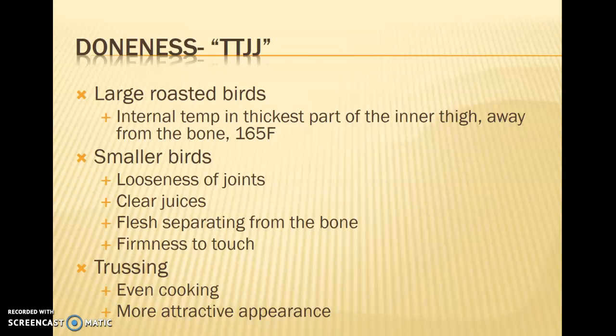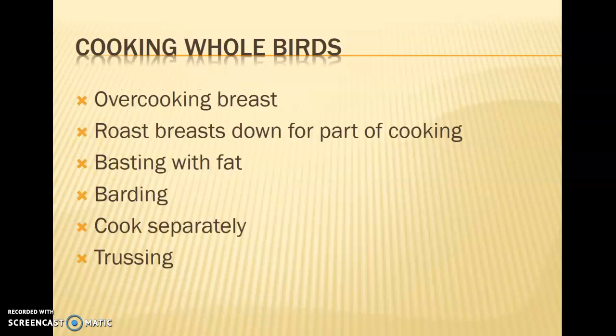There's also a term called trussing that refers to when you are tying up the entire bird so it has a more uniform appearance and it cooks more evenly. When cooking whole birds, the main problem is overcooking the breasts. They end up being very dry.